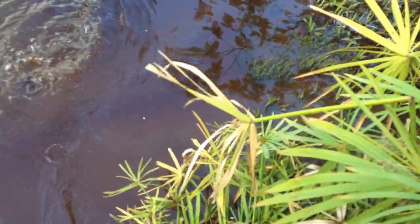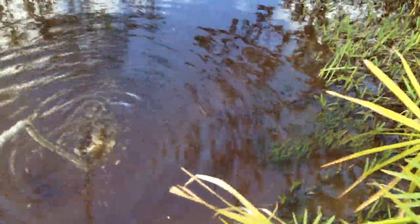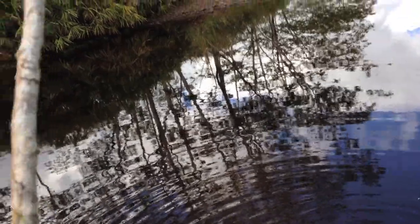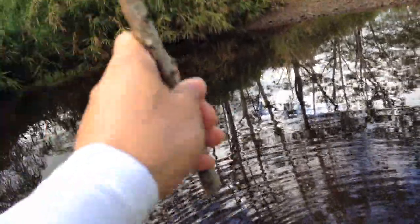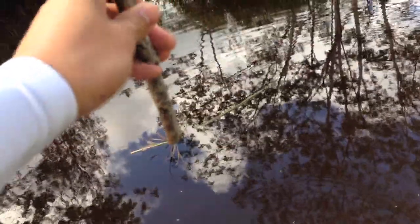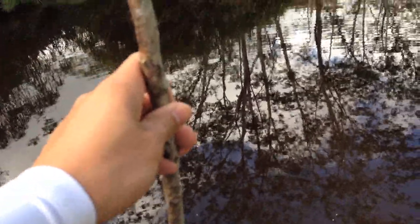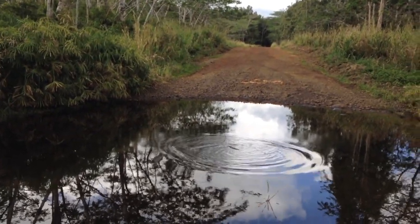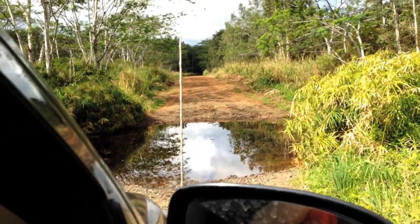Okay, this is like a good 8 inches. So okay, what I'm gonna do is an experiment. I'm gonna throw this in the middle like this, and we'll see how far it jabs. Okay, like a javelin. Here we go.